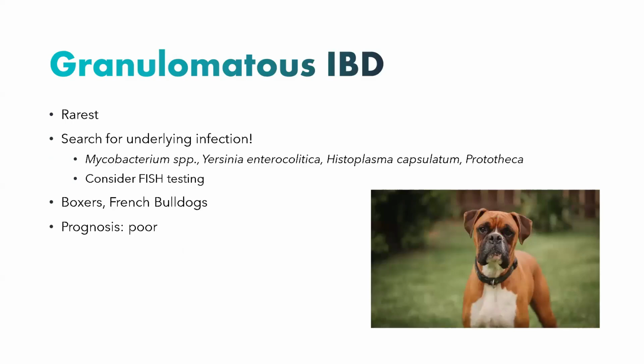Granulomatous is the rarest of them all, and the ones that you're going to think about, again pretty uncommon, would be Mycobacterium, Yersinia enterocolitica, and Prototheca. Once those are typically found, the prognosis is not great, or they require a really long extended period of time for treatment, like for Mycobacterium. And then other would be Histoplasma capsulatum, which is probably the more common cause of granulomatous IBD that we can see. I'm unaware of any literature that says what their long-term prognosis or their GI symptoms will be after successful treatment.